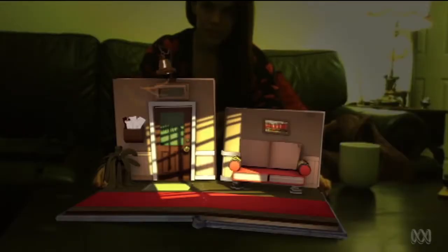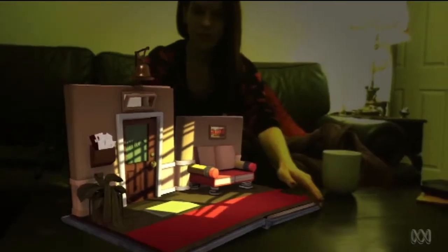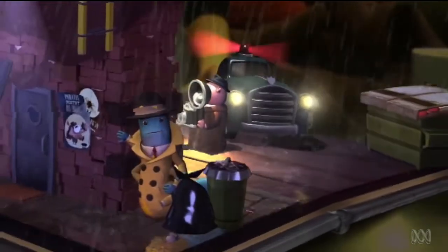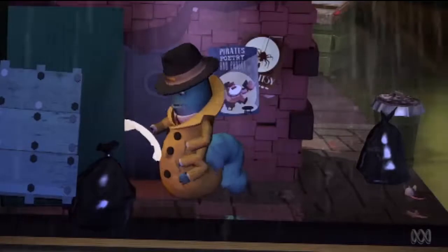Unlike Book of Spells, Nightcrawler doesn't make much use of the Move controller. Instead, the book serves as a way to create a kind of pop-up story experience for you to take part in. You might need to use your hands to tap something or rotate the book to get a better angle to further the story.